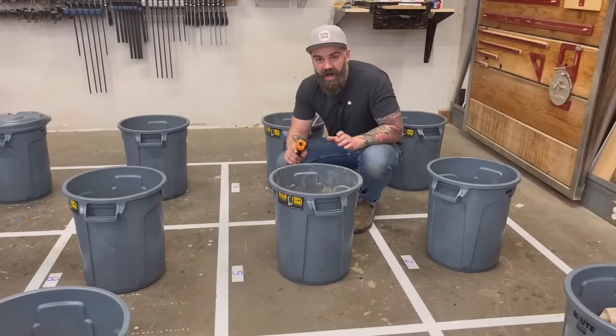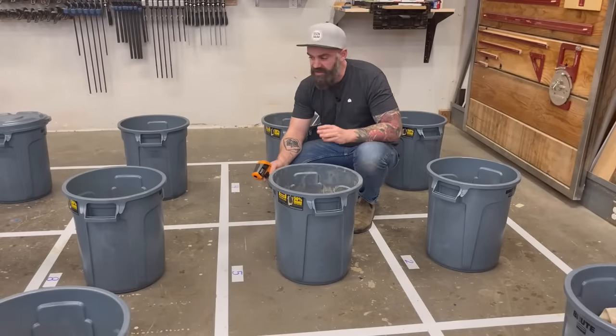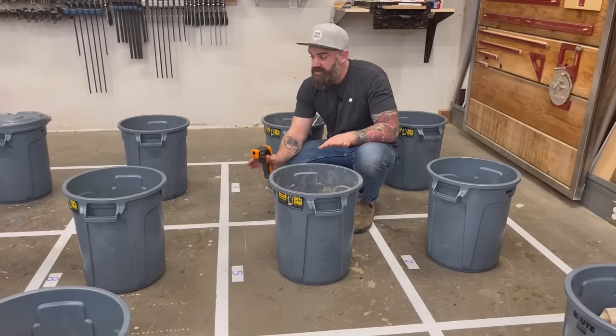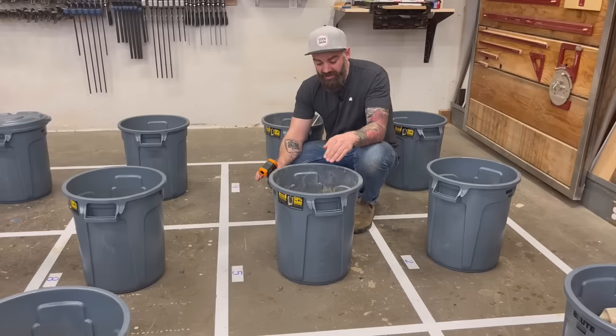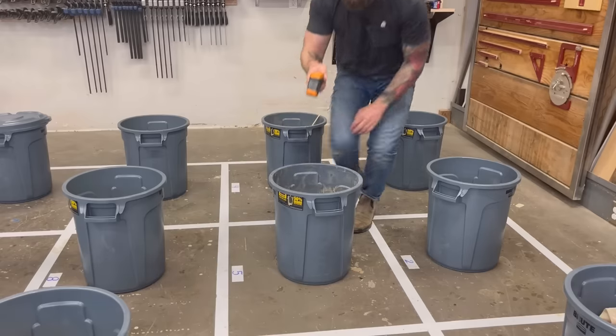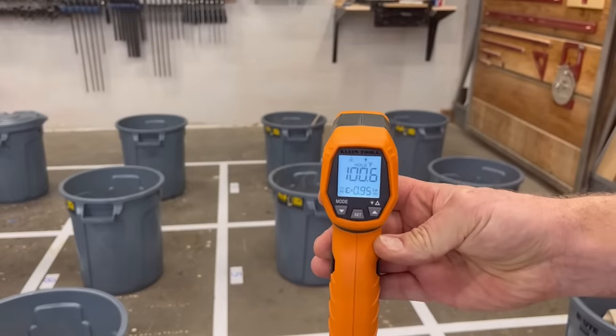All right, this just in. I'm monitoring them pretty close right now. I still have my timer set for every hour, but every once in a while I'm just walking around testing them. This one, which has been at room temperature the entire time, this is just raw linseed oil in the garbage can with the sawdust and wood chips and everything else. And right now it is 100.6, sorry. Look at that.